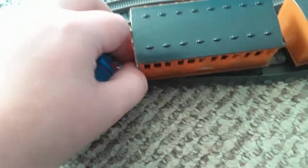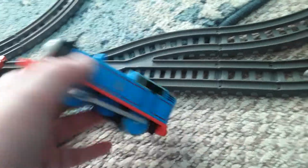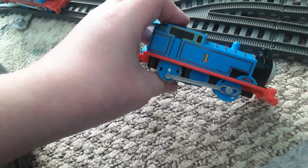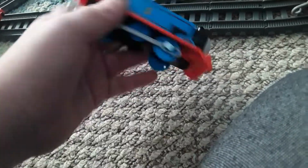Okay, so let's start with the basics. Annie and Clarabel, you can wait while I take a look at Thomas real quick. So this is the new 2020 Thomas. He feels very light because there's no batteries in him yet. And yeah, he's got a very shiny axle. It's probably the shiniest I've ever seen on a Motorized model.